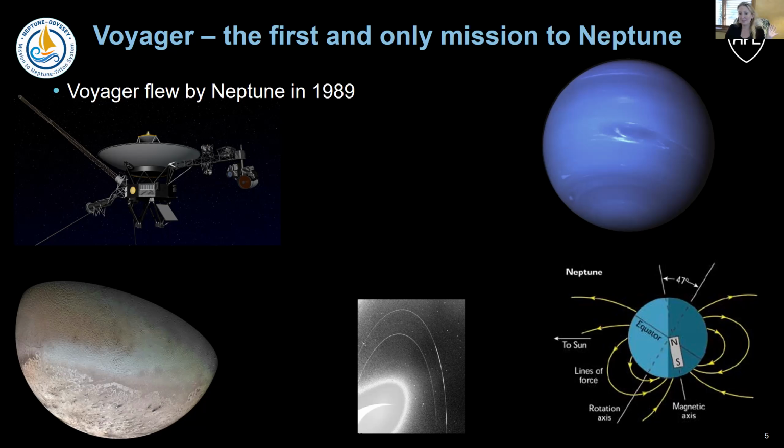So basically Neptune's open field lines rotated to be directly pointing at the sun at least once every Neptune day, which is roughly once every 10 hours. And what that means is that the solar wind had easy access to the Neptune magnetosphere, and so it can strip. It takes a while for radiation belts to build up, so it's stripping away the buildup of the radiation belts once every 10 hours. And so it makes sense that they would have had quiescent radiation belts.